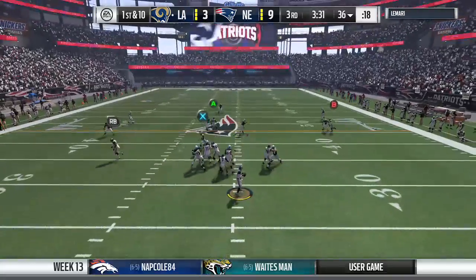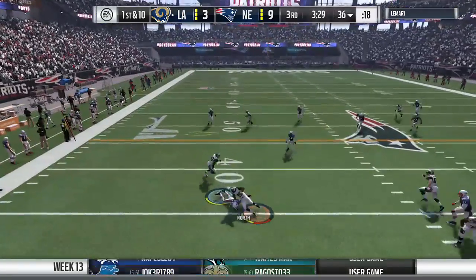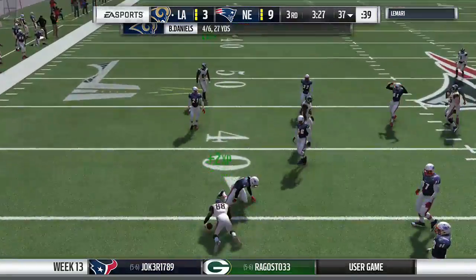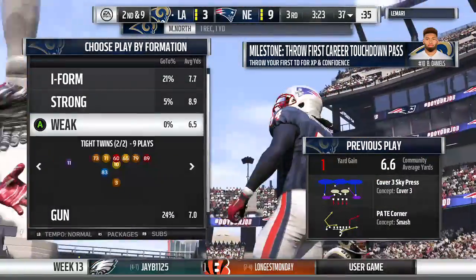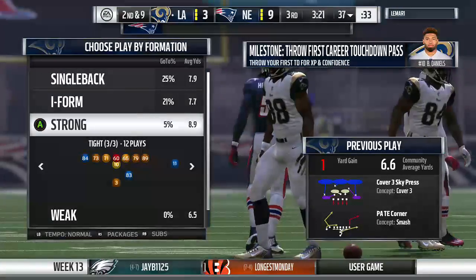They go play action here on first down. And a quick throw here, that's complete. And he'll be brought down right around the 37. They'll give him a yard on the play, and it'll be a second down.